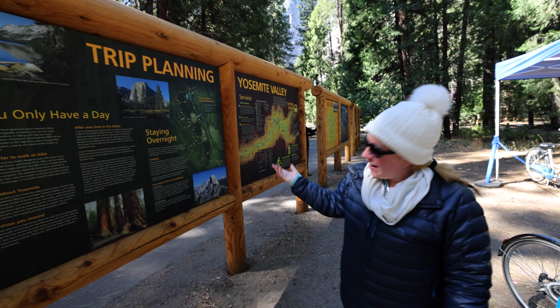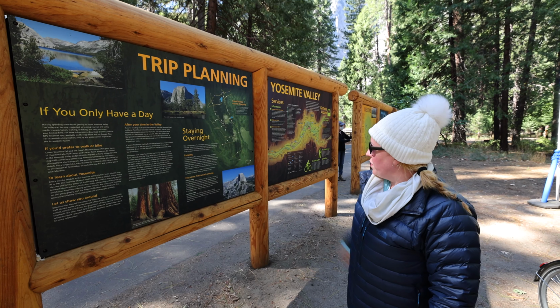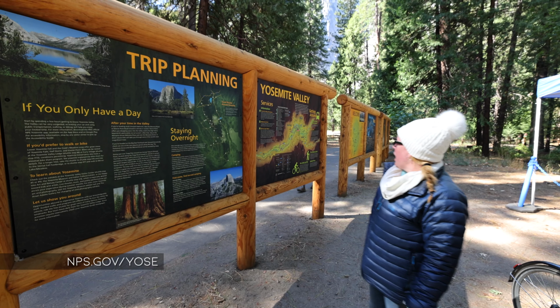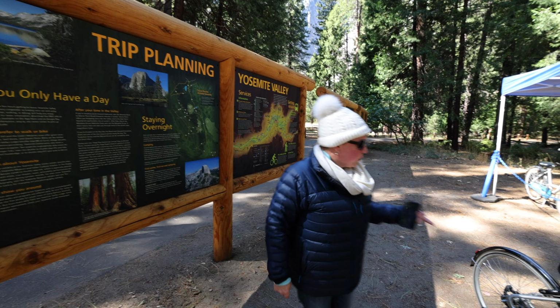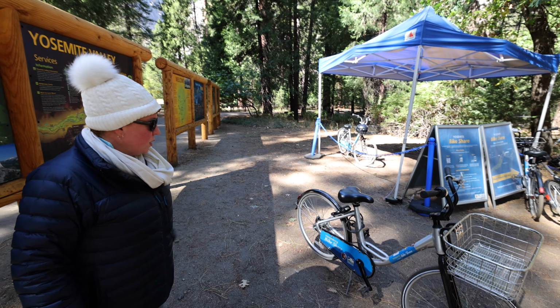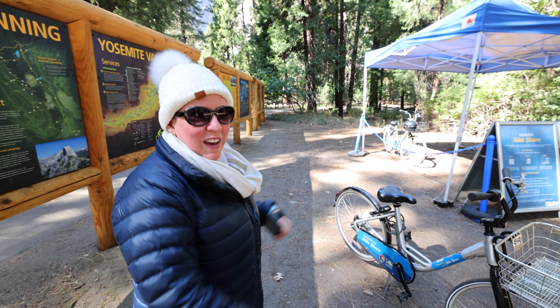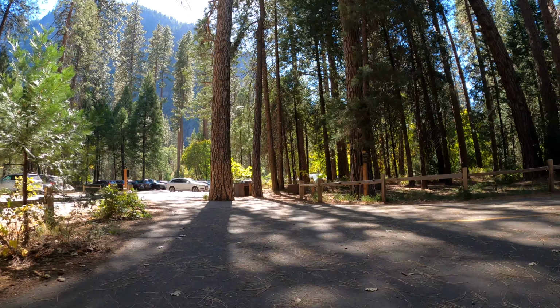Helpful to know because it shows you if you only have one day here, what the recommended things to do would be and where to camp, a great map of the park, a map of all the services, and there's some really cool bikes that we think are free. You just have to download the app and unlock them with your phone. We're gonna give that a try and see if we can pedal our way. Why do I have the bike with the little stumpy cut-off pedals?